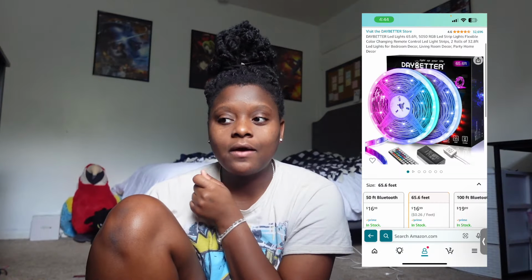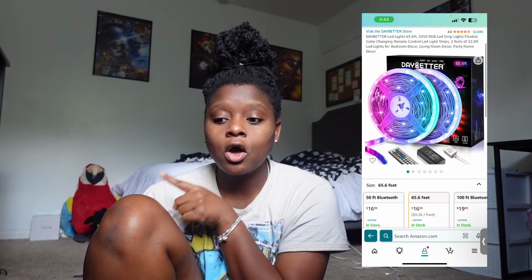The other thing I bought off Amazon was some LED strip lights, and instead of them going around my ceiling like they used to be in the TikTok era, everybody knows the TikTok era when the LED lights used to be around the whole ceiling, but I grew out of that. So the LED strip lights are along my baseboard. You will see that in the video as well, and they came out so good.